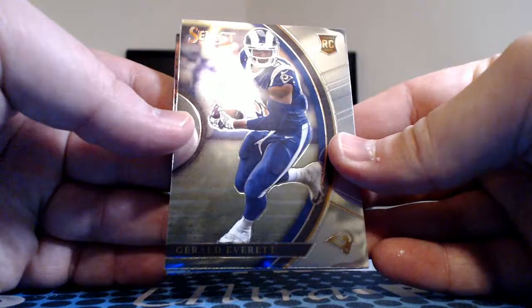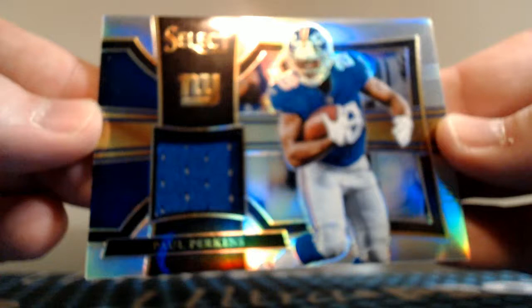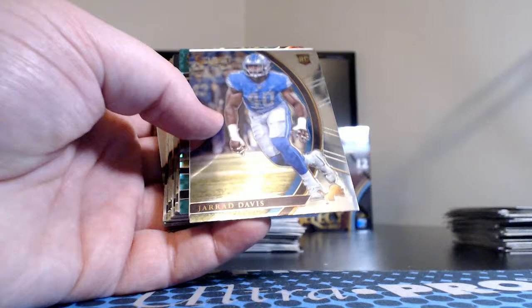And Gerald Everett, rookie for the Rams. Refractor of Tom Brady, second one of those, 77 of 99. We pulling all the Giants. Paul Perkins, one color jersey relic. Them Giants. James Conner, tiered base rookie. Gerard Davis, rookie for the Lions. We have our first emerald.